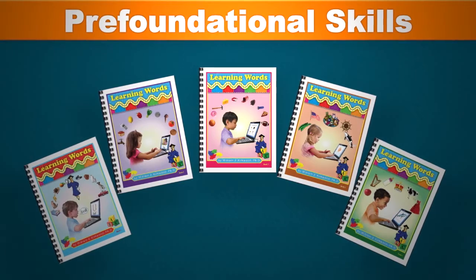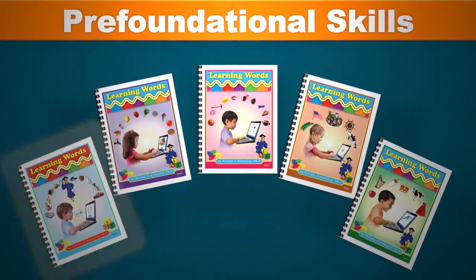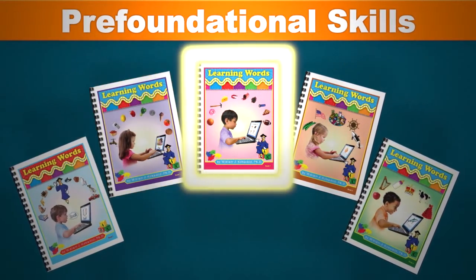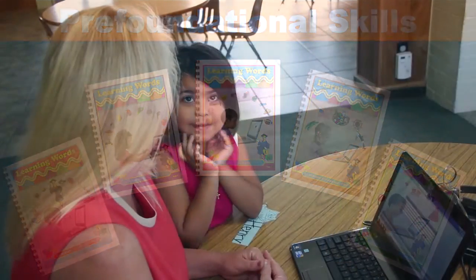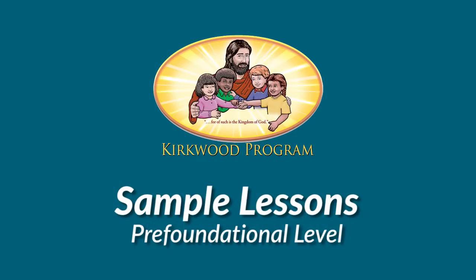Now, you can always use the Kirkwood program, which has been in development for 40 years and has had a tremendous foundation of success. But whatever you choose to do, just make sure that you first of all build a nurturing and loving learning environment.